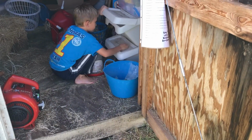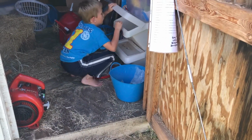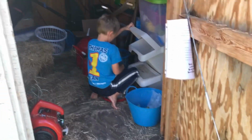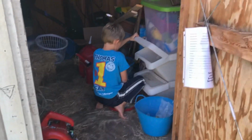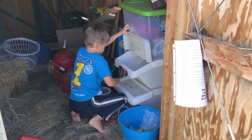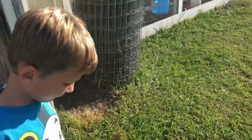Still gotta fill up the chicken bowls of water. That's a little bit heavy. All right, kids, we're gonna show you the water bowls next. Now we are going to put the containers in the chicken coop.